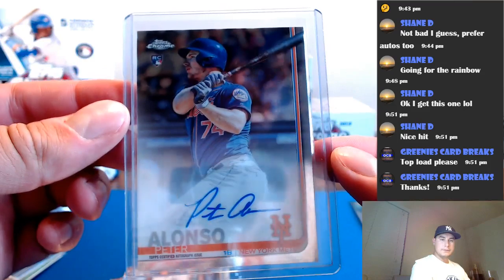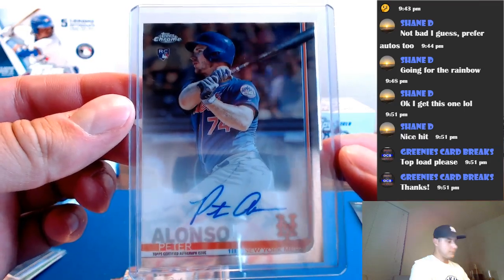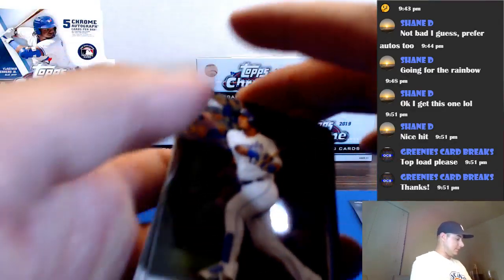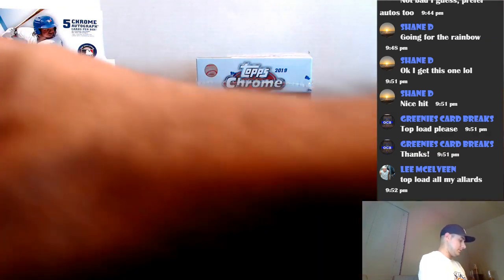Pete Alonso. Nice hit. Congrats. Boom. Nice one. Had a way to end it off, man. Usually our last autographs are a pretty nice one for each box. I don't want to jinx myself, but I'm doing pretty well getting that last autograph of each box to be a pretty big monster.